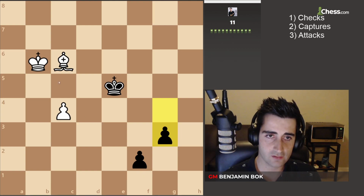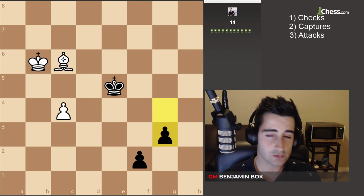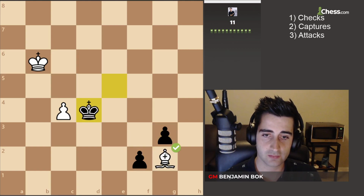Alright, so let's have a look here. We see that we're playing with white, and we see that our opponent is trying to push these pawns down the board. So there's really only one move white can play, and that's bishop to g2. We have to stop black from going f1 queen. So if this was a game or a puzzle, I would not spend any time here, and I would just block the pawn. So we go bishop f1.